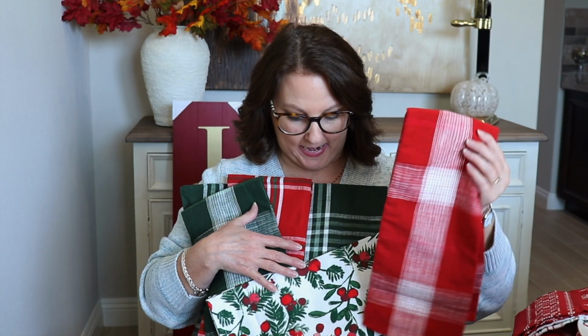This is the same one as the pot holders I just showed you. So I love that design too. And then this one, the red and white. So I'm gonna be mixing and matching these. You could buy all 4 or 6 or however many you need to make a set, or you can mix and match like I'm gonna do.